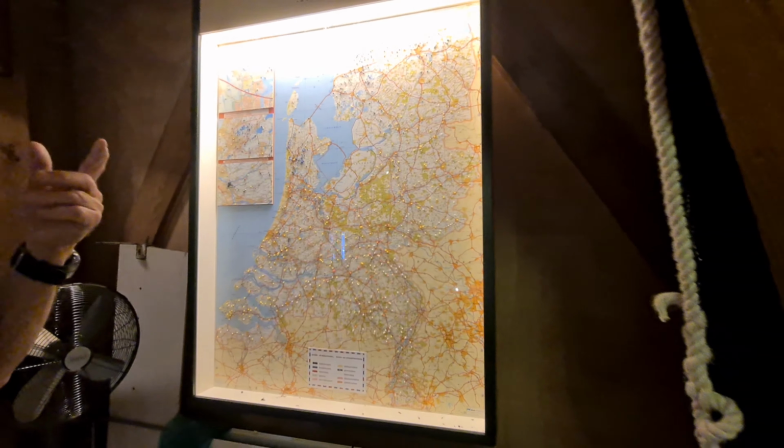Nice. That's the center of Haarlem, with the church. That's the highest point of Haarlem. It's not a hill, but it's a sandy position.